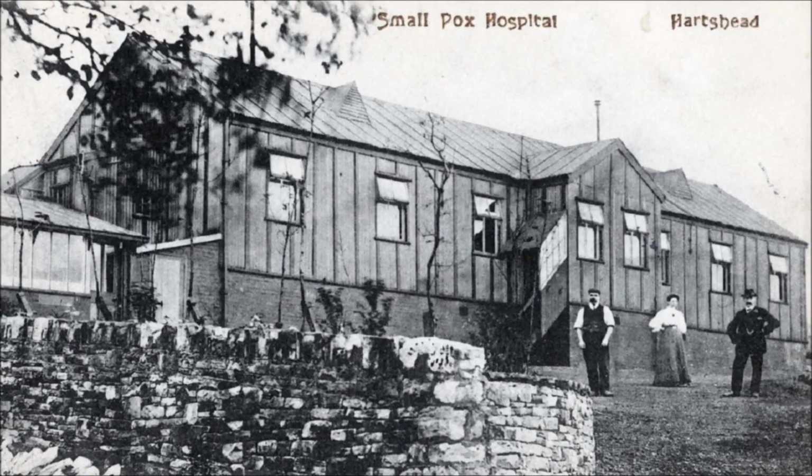But before I go, I've managed to find on the old interweb a picture of what one of these isolation hospitals used to look like. It's not this particular one that stood here, but it is one from that era. So I'll stick that in for you now and you'll be able to see what this one would have probably looked like back in the day. And as you can see, they were very simple in design and probably very easily thrown together. But that's what one of these hospitals would have looked like back in the day.